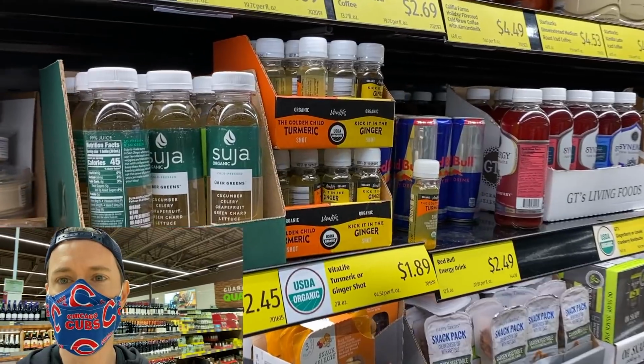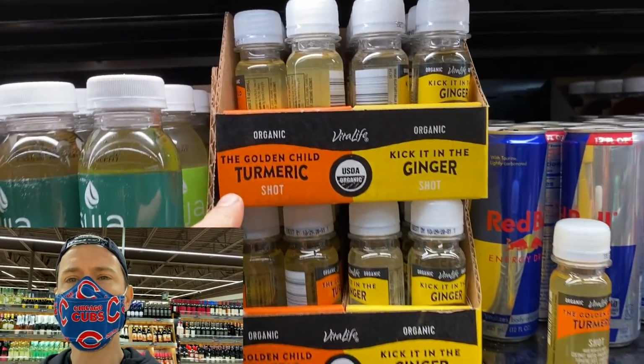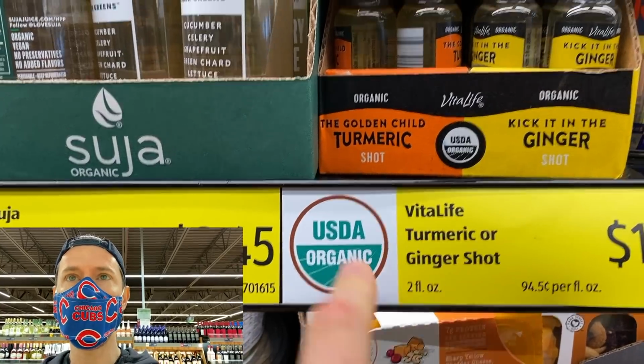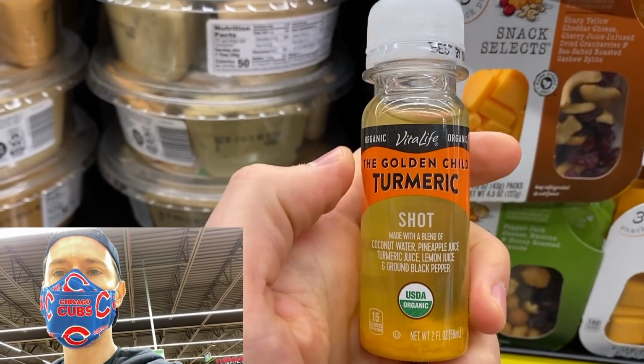Okay, let's grab a cart and let's go shopping here at ALDI. Right off the bat, my friends, we see something perfect for this time of year. For cold and flu season, it's my favorite immune boosting turmeric shots. But this is Aldi's version, Vita Life Organic. This is a knockoff of like the ones at Trader Joe's or the ones from Suja.